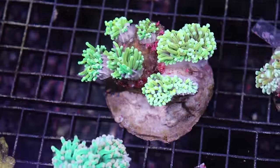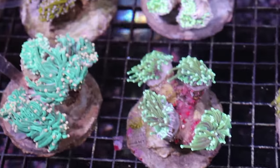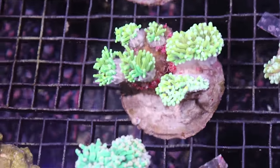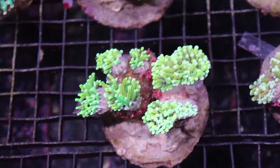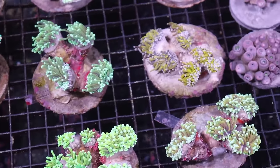We're paying now per head on Tiger torches and Holy Grails and Dragon Souls and all that stuff. So even wholesale, we buy them per head. And we're forced to cut them up because I don't think someone's willing to pay $500, $600, $700 Canadian for a colony like these. But man, these are going to be so nice once they open.